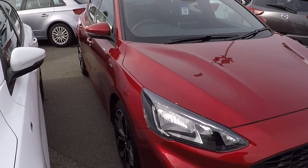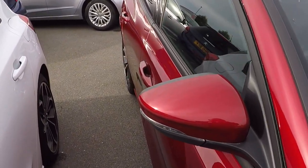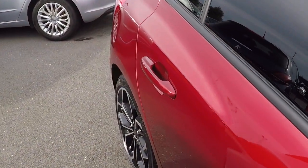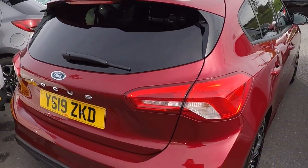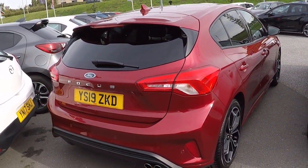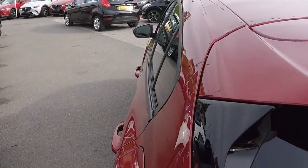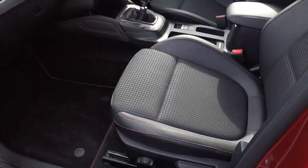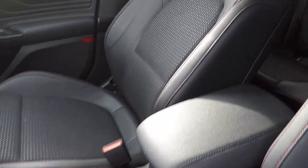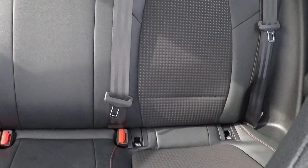Beautiful ruby red ST Line X Focus. Absolutely stunning car throughout, no marks on any of the alloys. Parking sensors on both front and rear, and privacy glass all around the rear, filtering out any harmful rays and of course keeping the car cooler on hot summer days. Inside, half leather interior, absolutely stunning again. It's a Perrys owned vehicle.